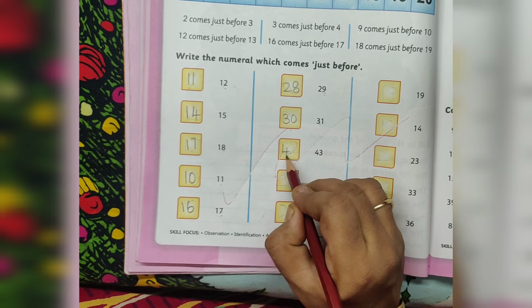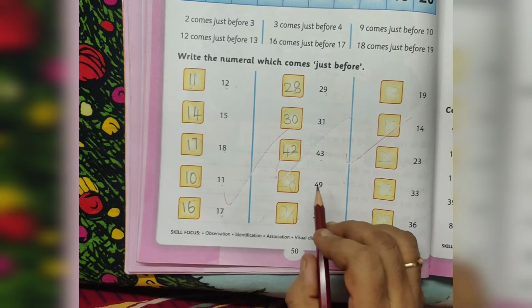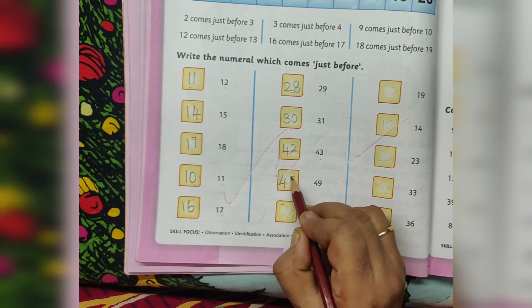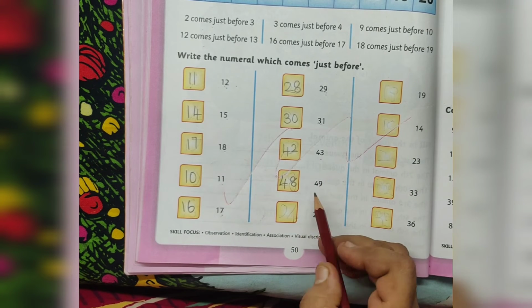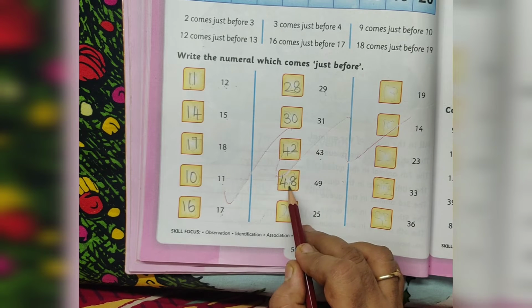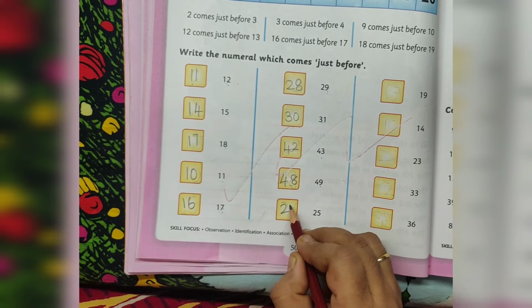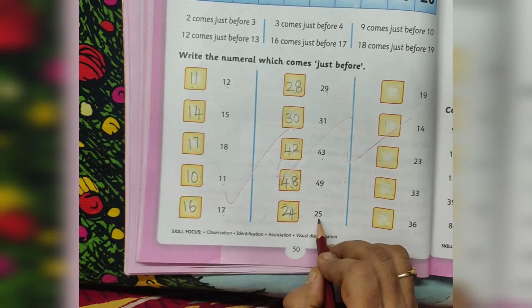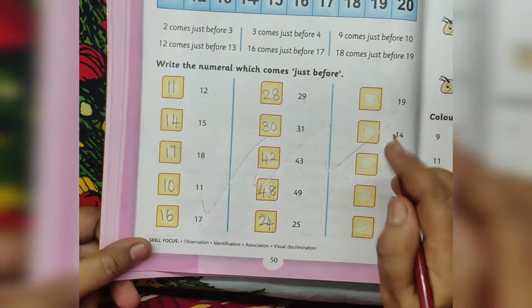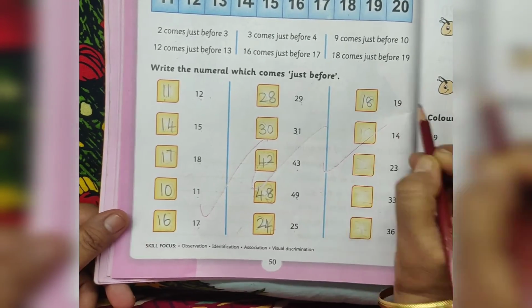Number 42 comes just before 43. Number 48 just before. Number 48 comes just before 49. Number 24 comes just before 25. Number 18 comes just before 19.